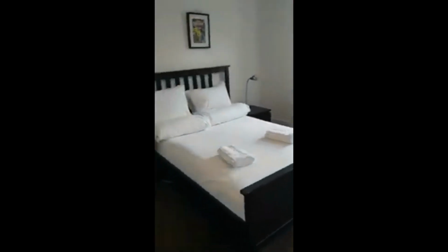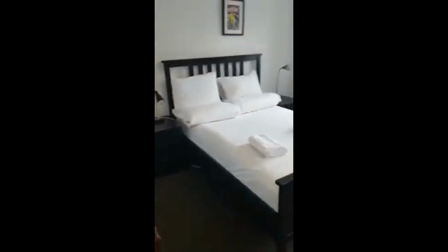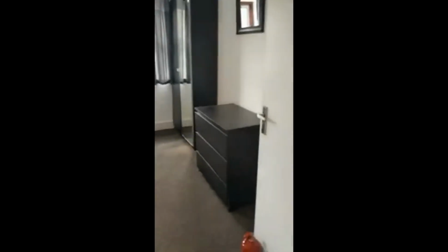Just go back into the hallway to the corridor. You have access to one of the rooms here, and it's pretty spacious. You have the bed right there. There's a nightstand to the left and to the right as well. You have two windows, a wardrobe, and a chest of drawers.